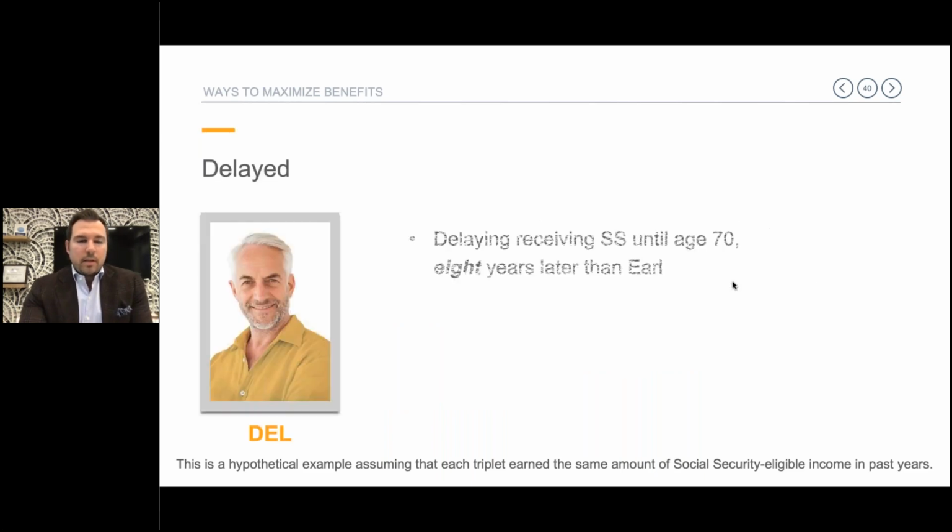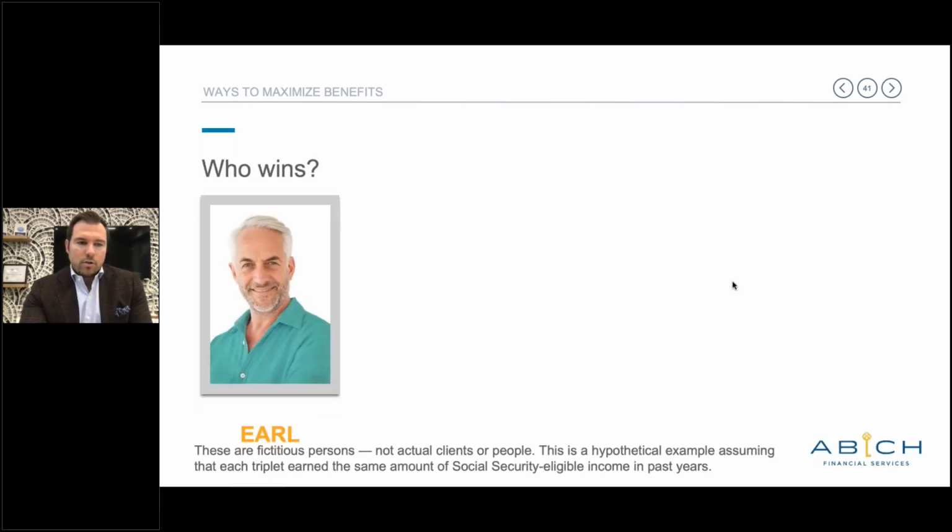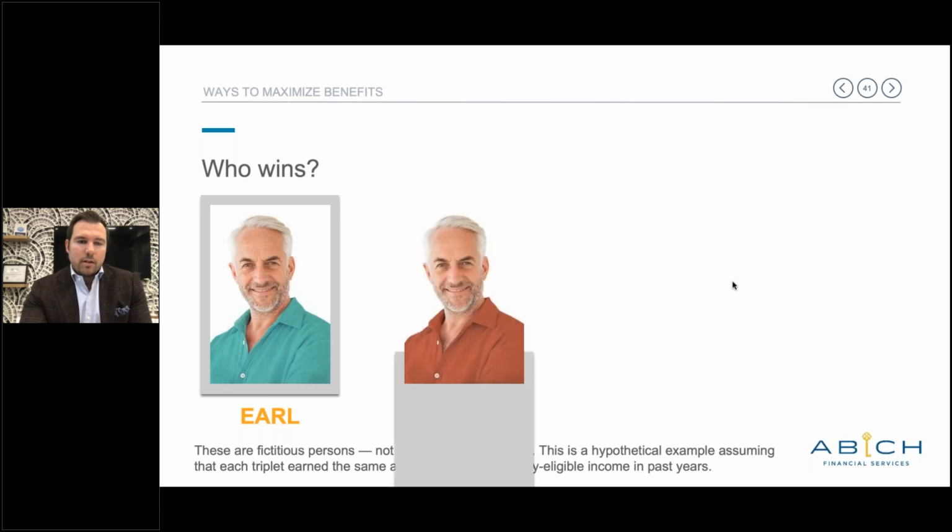Dell is going to delay. He thinks he's the most patient, the wisest of the three brothers. He thinks that by delaying till 70 and receiving the largest benefit then, he's going to win. Well, if he lives long, he would receive $1,320 a month versus $750 and $1,000. $570 more than Earl and $320 more than Stan's. Who's the winner? Is it Earl, Stan, or Dell?